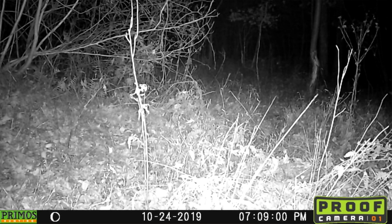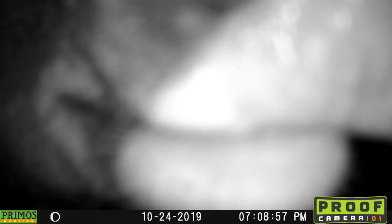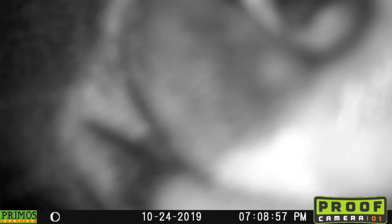Now, this next clip I think is super interesting as well. As you start off the clip, all you can see is the deer's nose smelling the camera. One thing I want to mention is I had checked the camera earlier that afternoon, and so I'm sure my scent was on the camera. This deer has his nose right up in it, and then he whirls and takes off, and you hardly get a good look at him.